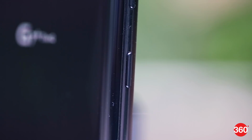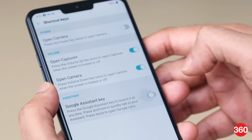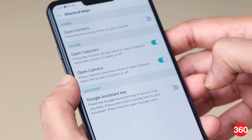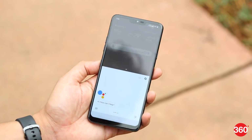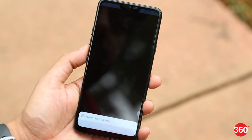There's a dedicated Google Assistant button which can be disabled through the settings if you don't want to use it, but LG doesn't let you remap it to anything else. When your phone is unlocked, a single press opens Google Assistant, while a double press opens Google Lens.